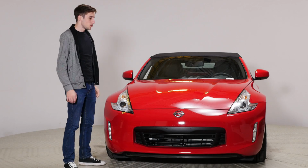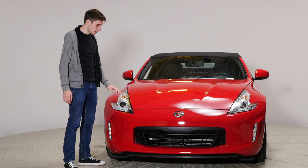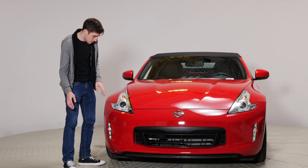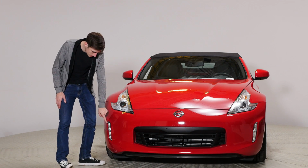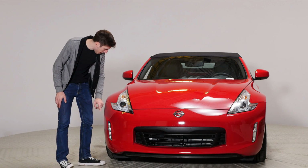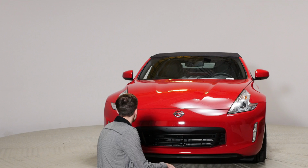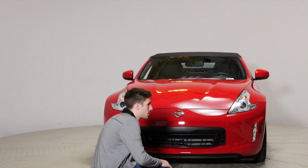There. So we're looking at the front of the 370Z, and the first thing you might notice is the headlights. They're not new for this year, but the past couple years they're new. We have these vertically stacked LED lights, and then we also have HIDs here. It must have been one of the first cars in the Nissan lineup to get the V-shaped lights.